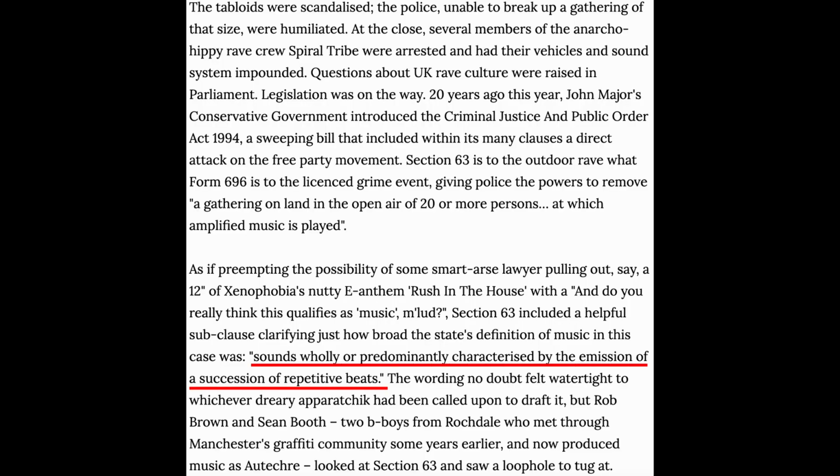So the law specifically defined music as sounds wholly or predominantly characterized by the emission of a succession of repetitive beats. So, Autechre produced this track called Flutter, which is composed of 65 uniquely programmed sequences of beats played consecutively. The idea was that since the same sequence of beats never repeats, this track can be legally played at raves were this law to be passed.